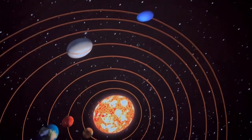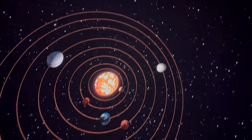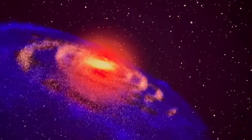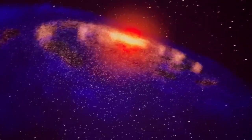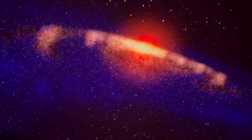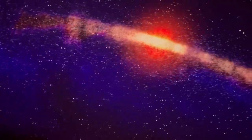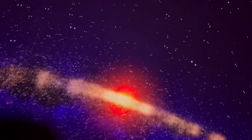That our planet and other planets actually revolve around our sun. Today, we know that the sun itself is but one star among 400 billion stars that make up our Milky Way galaxy. And that our galaxy, though composed of hundreds of billions of stars, can seem insignificant when we realize that it is just one among hundreds of billions of galaxies in the universe.